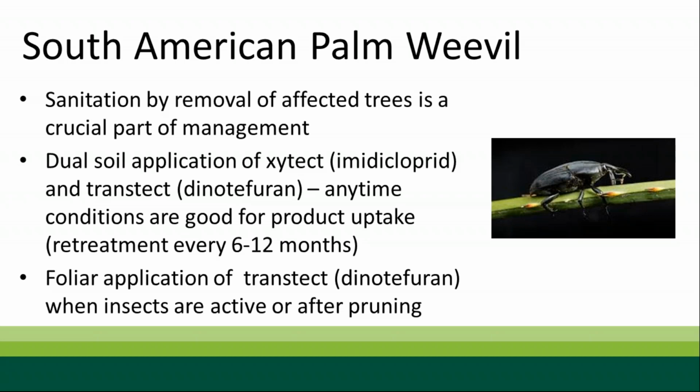Additionally, another protocol that's out there is treating those wounds with a Talaris T-methyl fungicide to prevent pink rot, and then also the sanitization of tools to prevent the spread of Fusarium wilt. So it's a really multifaceted thing. If you don't have to prune, please don't. But if you do, there's quite a few things that ideally we should try to address.